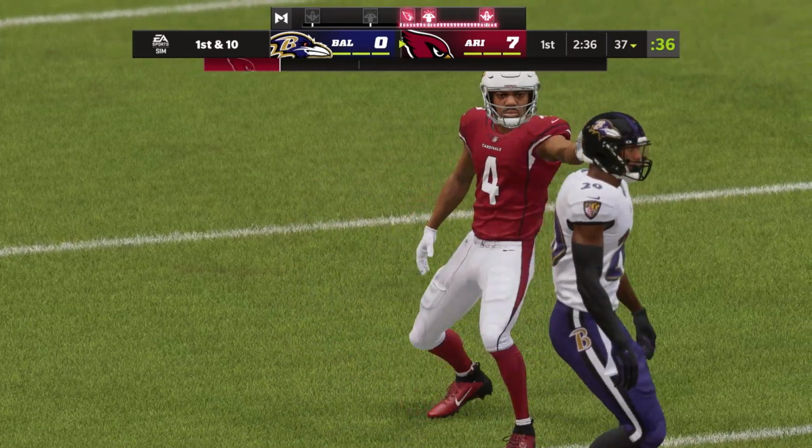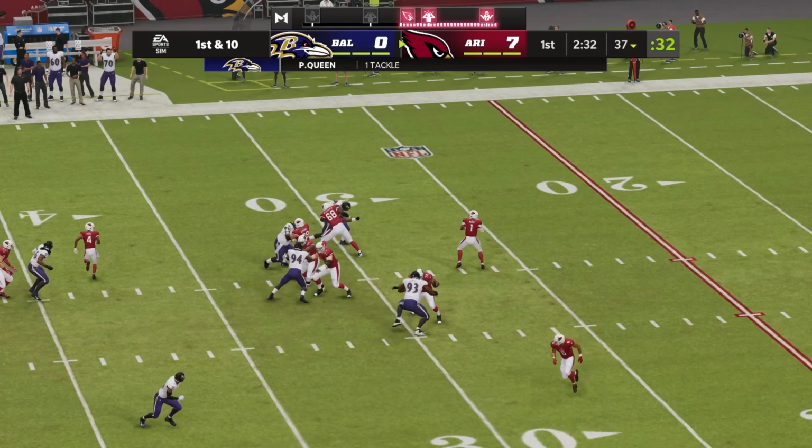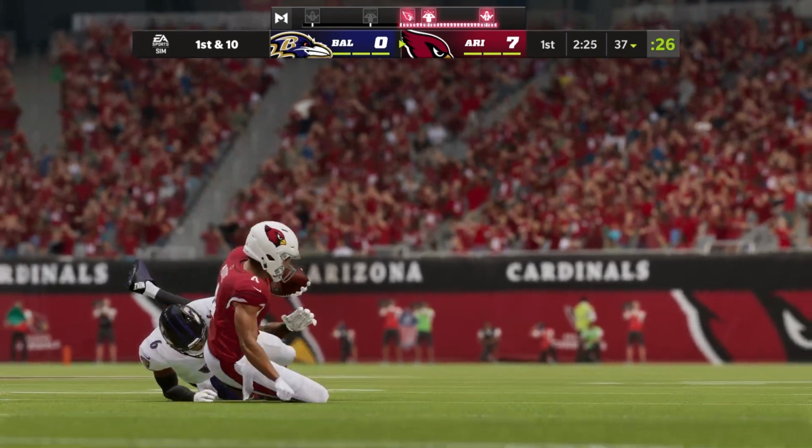And defensively, they were in zone coverage there. Do you have to be a little careful, when you're losing and playing against a good quarterback like he is, to not play too much zone? Yeah, you have to be careful about how much time you're giving up. I think it's a good point you just brought up.